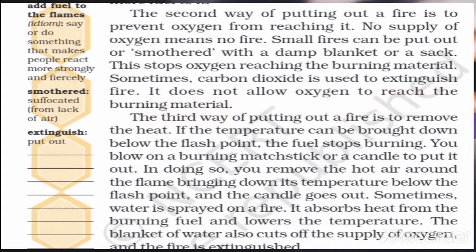What's the second point to put out the fire? To prevent oxygen. What's the meaning of prevent? Prevent means to stop, to stop the oxygen from reaching near that fire. If there is no supply of oxygen, there is no fire.